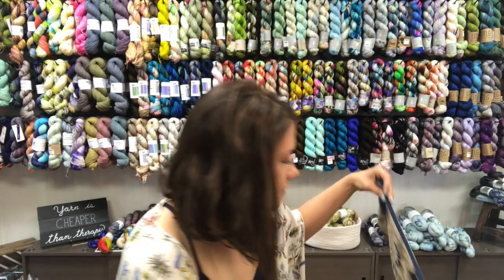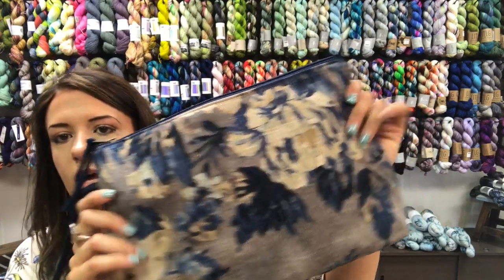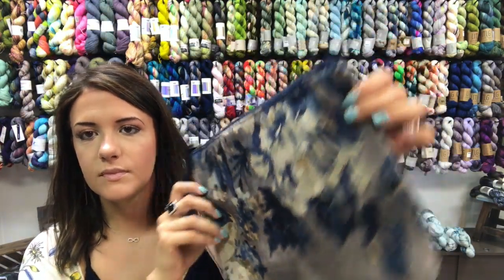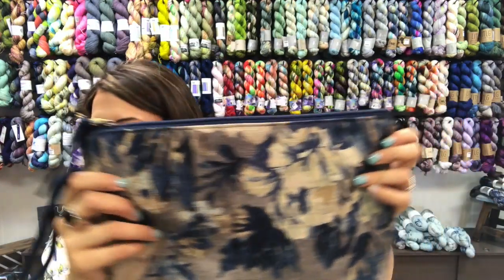Then we have this. This is a beautiful, again, a larger tote, so you could definitely put knitting in this one, but still flat design.